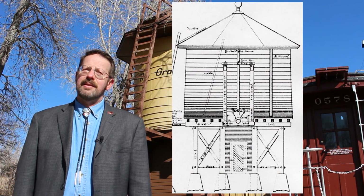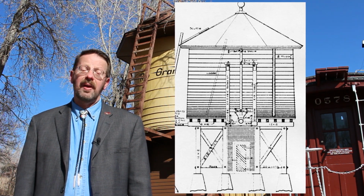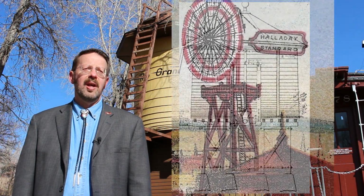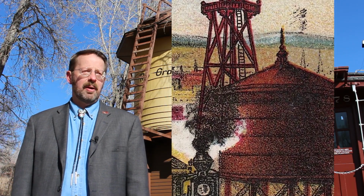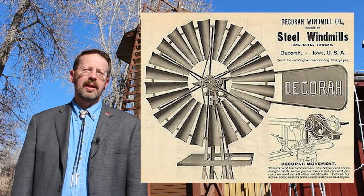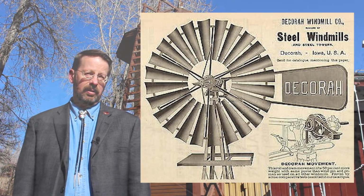The railroad built a standard wooden 50,000-gallon tank across from the depot platform at No Agua. The well at this location was over 40 feet deep and 6 feet in diameter. A Halliday windmill on a 51-foot tall tower was erected to power the pump. For whatever reason, the tank was completely replaced just 7 years later, and in 1901, a Decorah windmill with steel blades replaced the earlier wooden Halliday model.